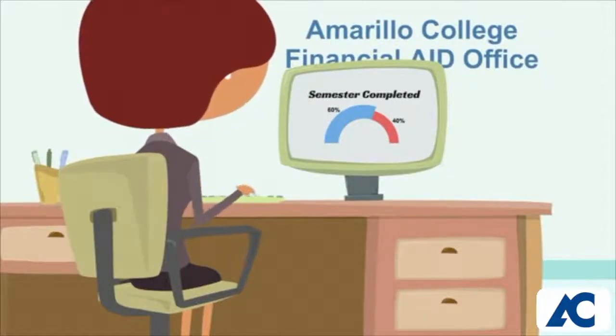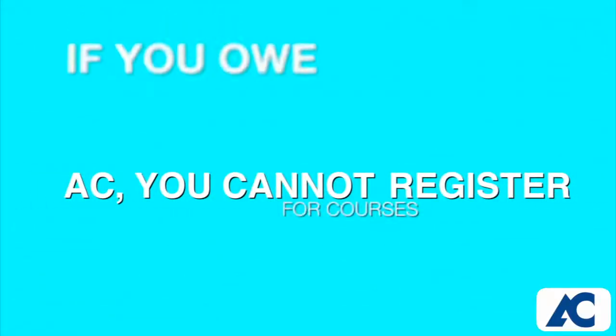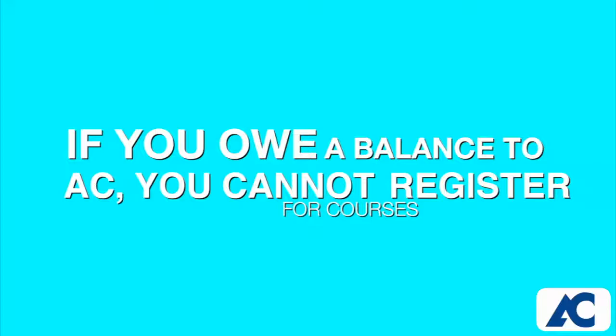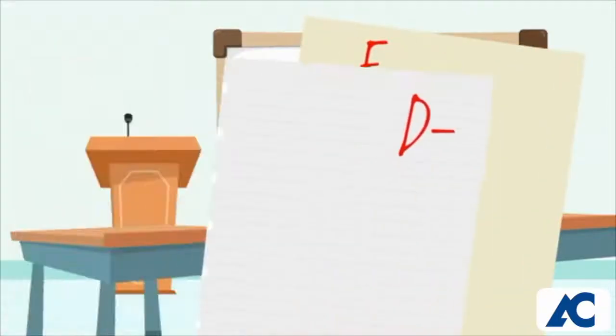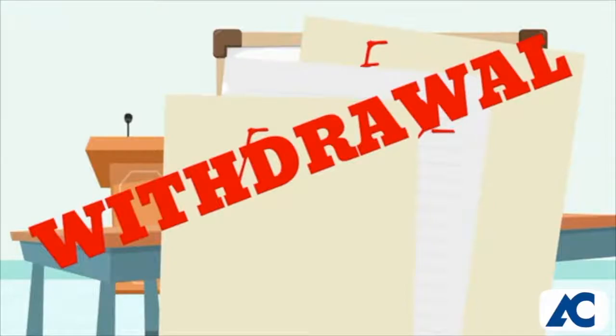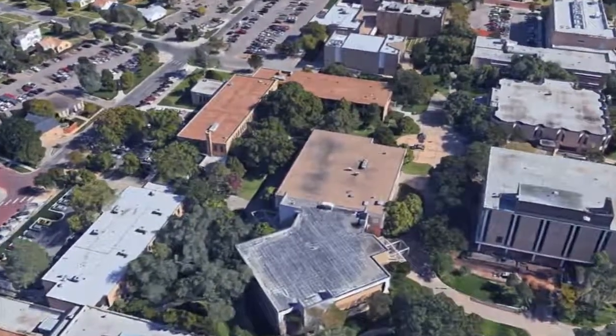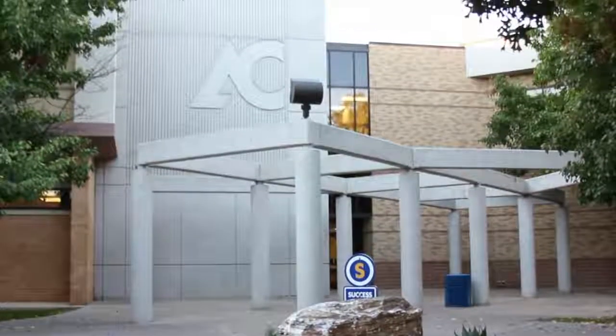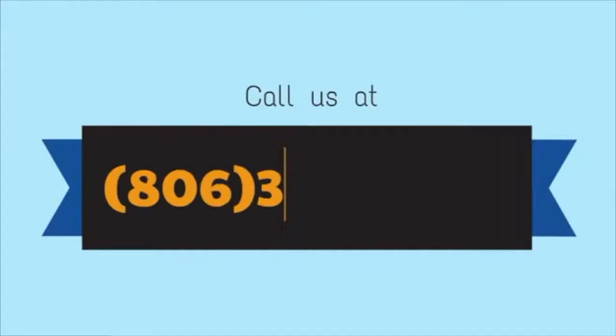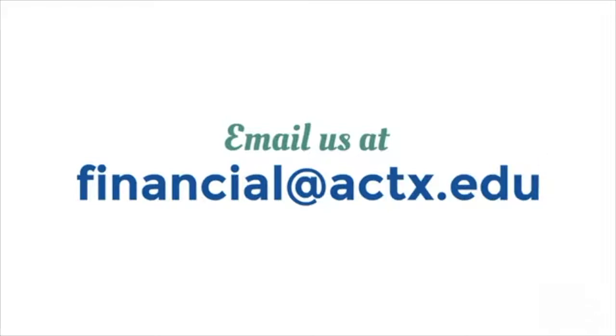If a student withdraws before completing at least 60% of the semester, the Financial Aid Office will determine the amount of aid that must be repaid to Amarillo College. If you owe a balance to AC, you cannot register for courses, and a hold will be placed on your account. If you need to withdraw, please come by our office to discuss how your aid may be affected. Should you fail all of your courses, this will be considered a withdrawal, and the college will determine the amount owed. For any additional information about the financial aid process, come by the second floor of the Student Services Center on the Washington Street campus, or call us at 806-371-5000, or email us at financial@actx.edu.